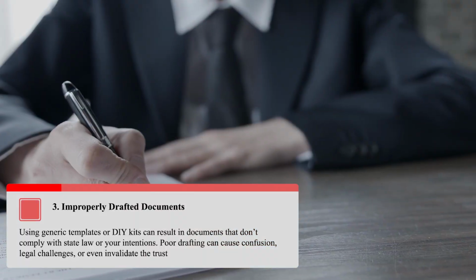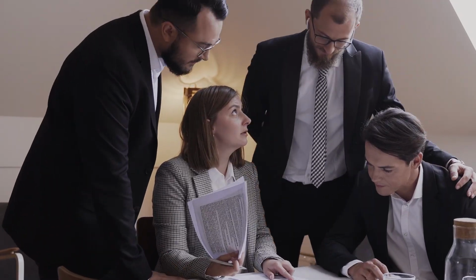Number 3, the third mistake is improperly drafted documents. Improperly drafted documents are a critical mistake when creating a revocable living trust, because the trust document serves as the legal foundation for how your assets will be managed and distributed. If the document is unclear, incomplete, or contains errors, several serious issues can arise.